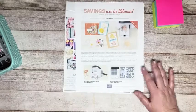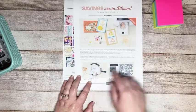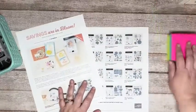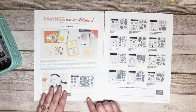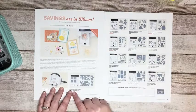But along with this being on sale, it's typically $60. You can get it now for $48. This is the mini machine. They are doing stamps and bundles with dies that fit in that mini cut and embossing machine. These are from the annual catalog, which by the way, retires soon. So, you know, it's coming.